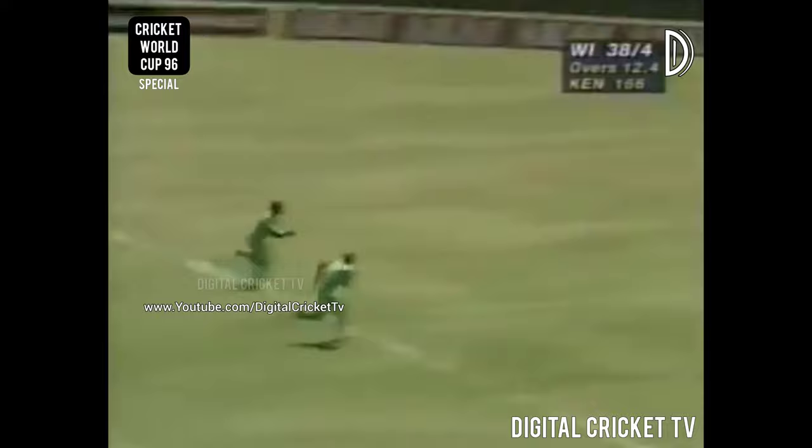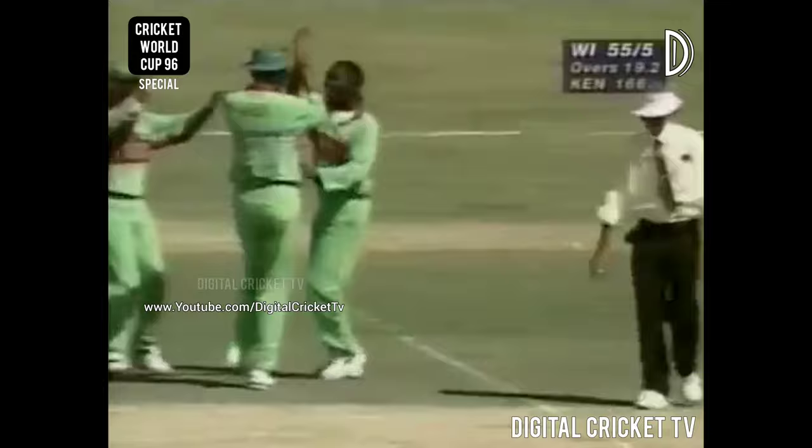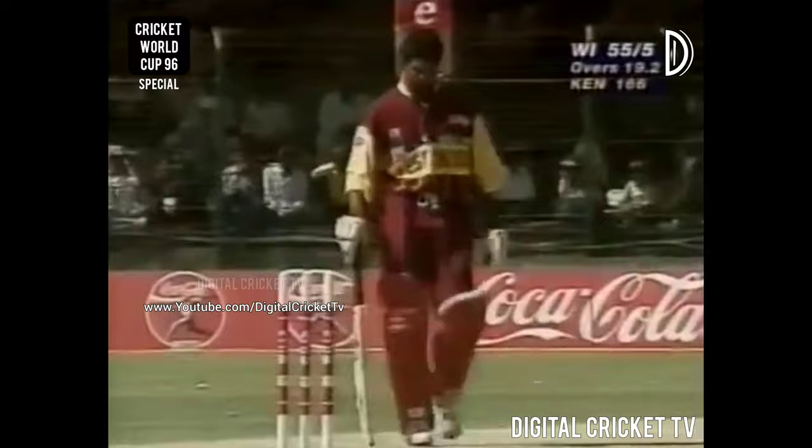That's a good shot. Finally has timed one, and he has placed it perfectly. In the air, could be out, and he is! Chanderpaul getting a real loose one there from Maurice Odumbe, leant back on it, and holed out behind point, and a great breakthrough for Kenya.